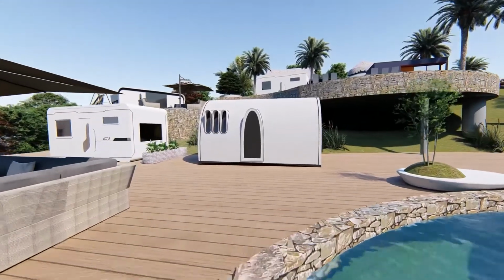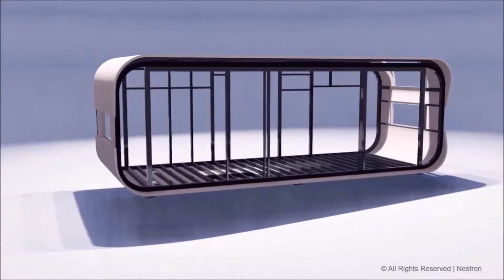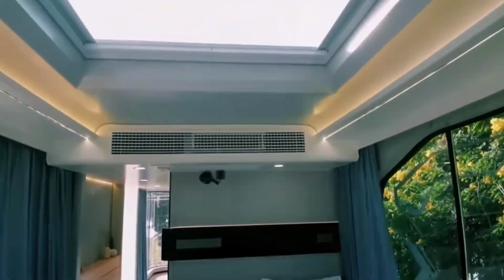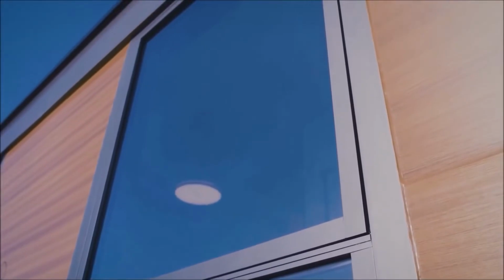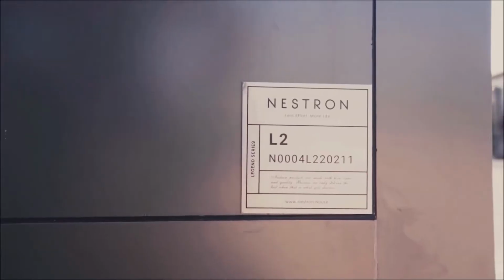Nestron Cube's small size and state-of-the-art technology make this a worthwhile investment for those looking to live a more sustainable life. It is not just a simple tiny house, but also a smart home. All the houses are equipped with basic smart functions like digital lock, hue-changing lights, smart music player, and electric blinds. Housing assistants such as smart mirror, smart toilet, motion-sensing light system are available on request. Let's explore 3 of their popular tiny house designs.